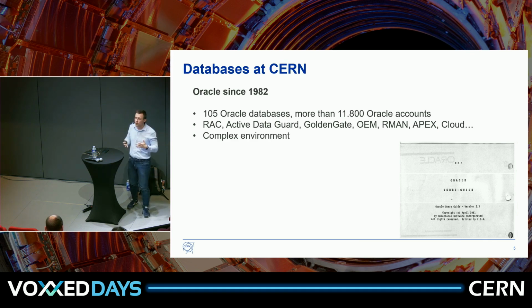So how did the databases at CERN start? In 1982, Oracle was decided as a supplier for relational database software to be used at CERN, and it has grown over the years. Basically the offering from Oracle has also improved. So we right now have more than 100 databases with more than 11,000 users of said databases, like users and schemas. So that's a pretty big environment.